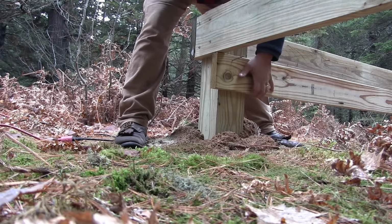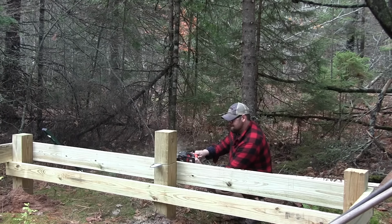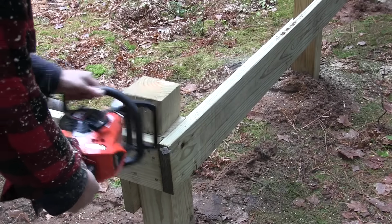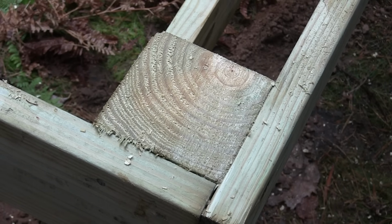Now it's pretty chilly out, so while that saw warms up, I'm going to install these ledger boards. This ledger is kind of the interesting part of this foundation system. It splits the weight of the floor joist with that rim joist. And it also kind of cribs everything together. Makes a nice, easy, simple, rigid foundation.